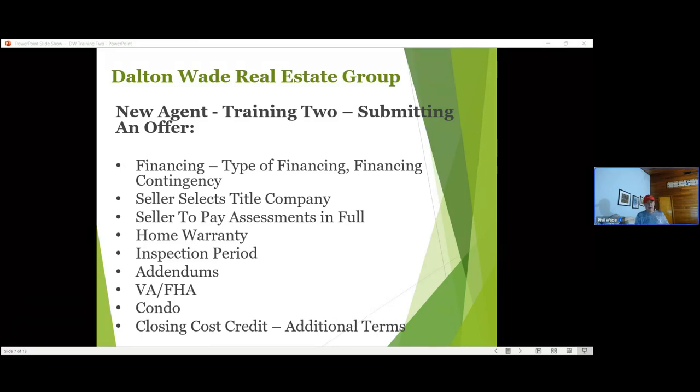So again, what happened yesterday? So Dalton Wade agent, she's actually buying the house for herself and her husband. And the lender's messing around, can't get it closed, and they extend the closing date. But then they don't extend the financing contingency date. Now they are cash buyers. Cash buyers. A mortgage is cash, right? You don't have to have a financing contingency.